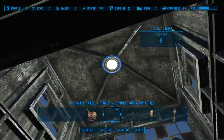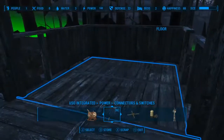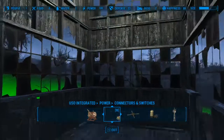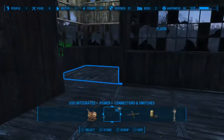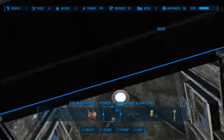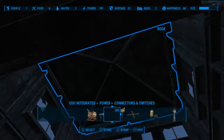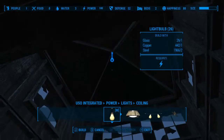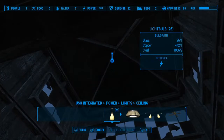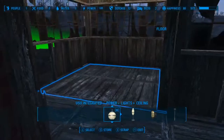Go figure, that light does not reach the ground here. Which ceiling light does? Will this one reach the floor? That one reaches the floor.